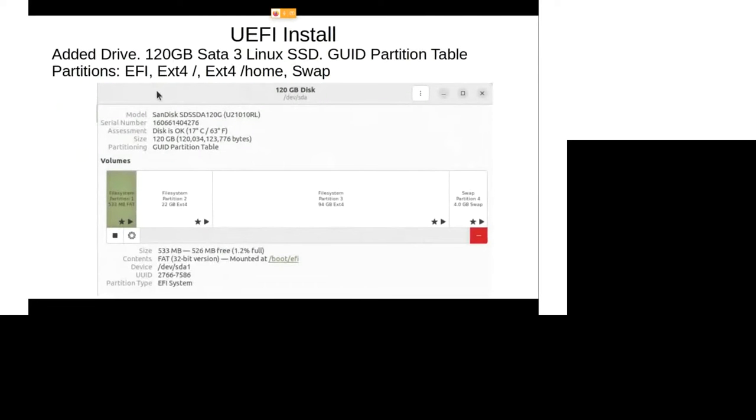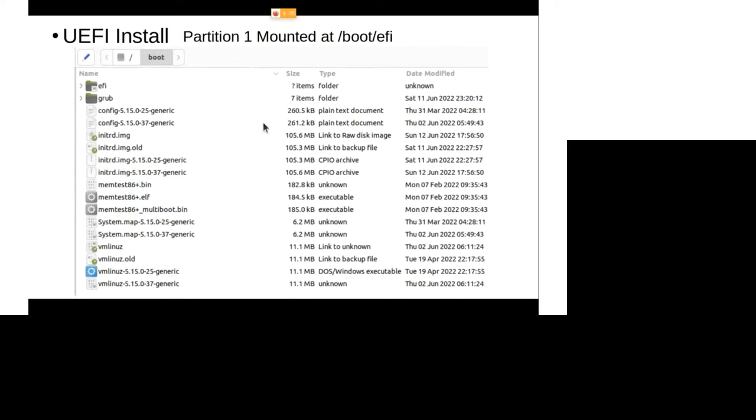So this was after doing it, changing it to GUID partition table. Yeah, at the beginning here is my UEFI system. Then this was my, I had 22 gigs I fitted the operating system into. And then this is my home partition, and this is my swap partition, yeah. Okay, and yeah, it's GPT. And now I start looking around.